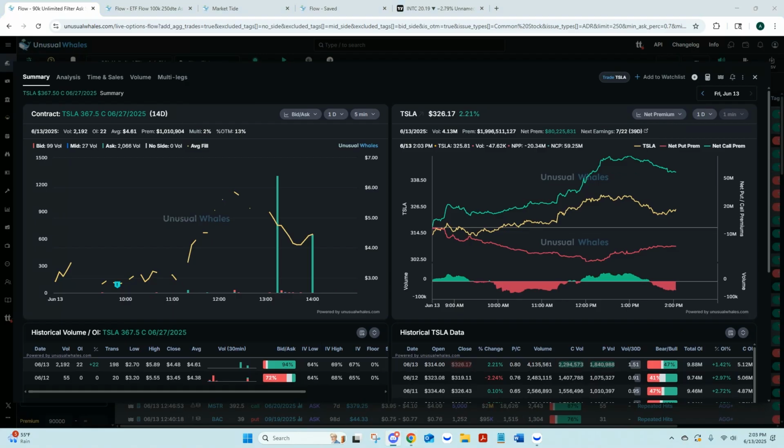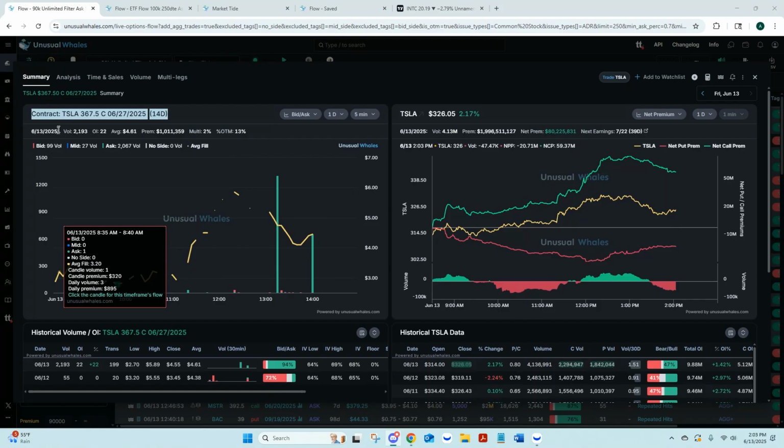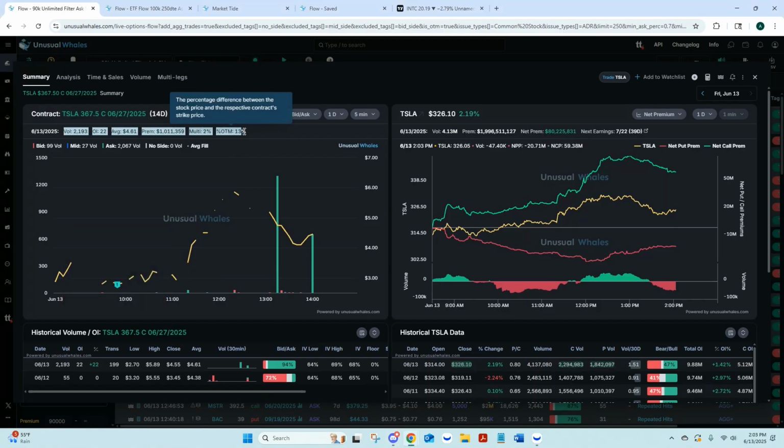Get these over here. Let's see. My ask side. Yeah, and Tesla's been ripping recently too. No multi-leg on that either. Looks good to me.